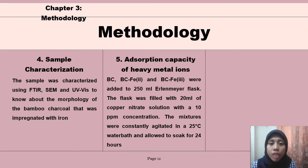Adsorption capacity of heavy metal ions. Bamboo charcoals that have been impregnated with Fe(II) and Fe(III) were added to a 250 ml aluminium flask. The flask was filled with 20 ml of copper nitrate solution with a 10 ppm concentration. The mixture was constantly agitated in a 25° Celsius water bath and allowed to soak for 24 hours.